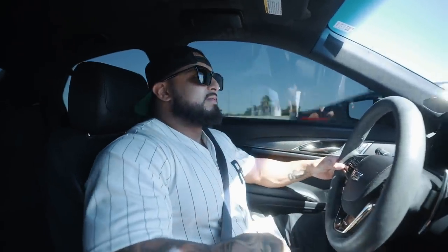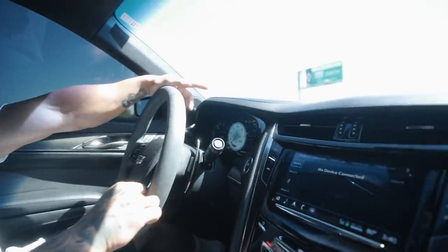So, man, this thing, you guys can't see, but also has that digital gauge, like in the mirror. You can't see unless you're behind the seat, but man, tons of features on this car. I can't wait to turn traction control off and have some fun.